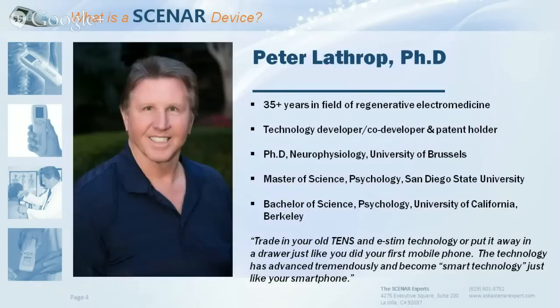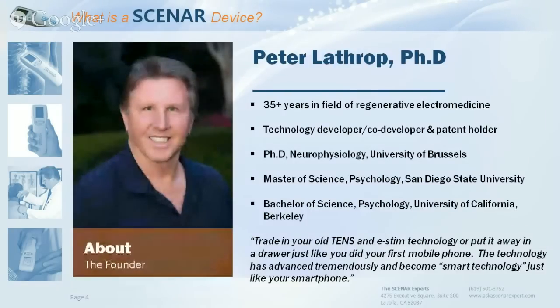Peter Lathrop has been in the field of electromedicine as an inventor, working in the industry, as well as a practitioner. He's a neurophysiologist, and he's been in the field over 35 years. He actually co-developed the first commercial TENS unit at Medtronic, Incorporated in 1979. So if you've heard of a TENS unit, he's one of the co-developers of that.